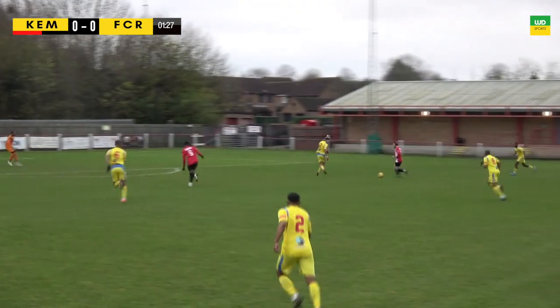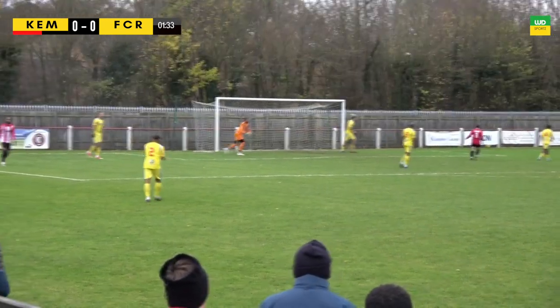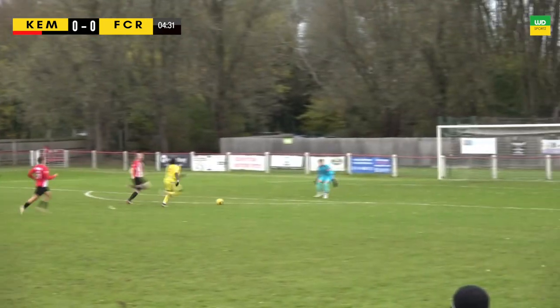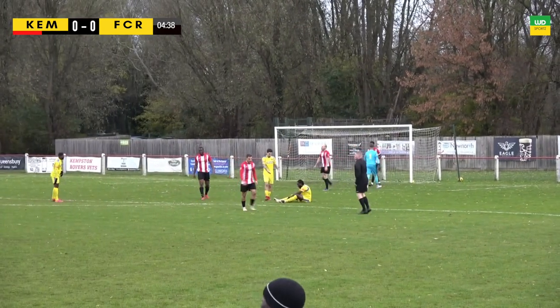Here come Kempston Rovers early on here, and it's a dangerous attack for FC Romania. They need to defend it, and they almost don't, and it's almost a goal as well. Fantastic effort, just wide. Well, here they come, and here's Coco, and he's in here, and it's a great chance. Pokes it past the goalkeeper. Oh, and it's wide. He already had fans celebrating there.